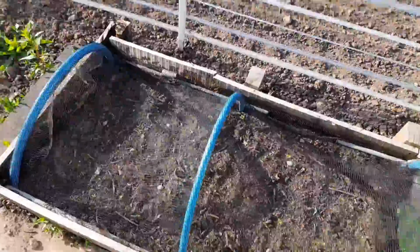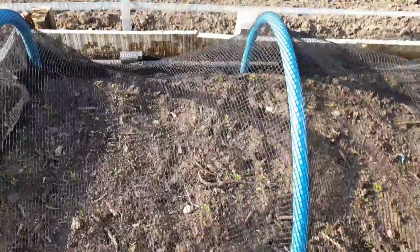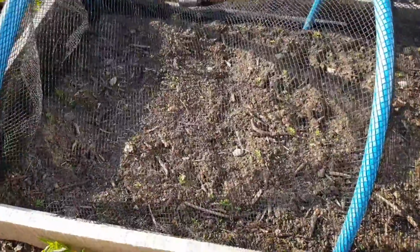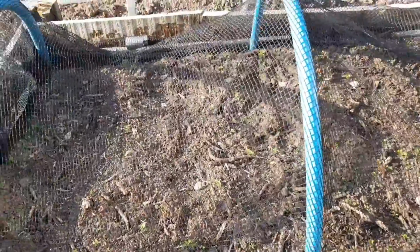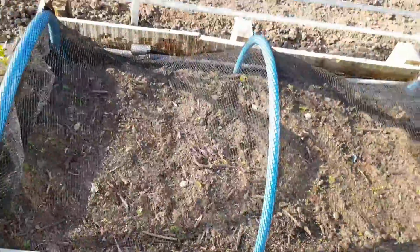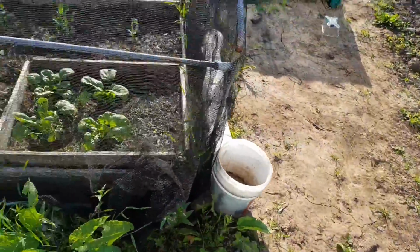I did have my lettuces planted out here, and because we've had such a wet May, we just had so many slugs and snails come through, so that's just been demolished. A lot of my crop has just been attacked by slugs and snails, but it's just one of those things you have to deal with.